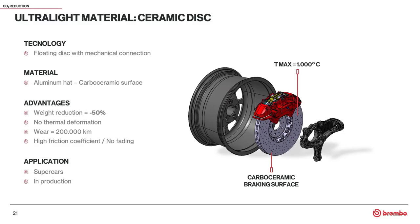The absence of thermal deformation, the high and constant friction coefficient, and the long durability of over 200,000 kilometers are all factors that make this the highest performance brake disc type currently on the market. Needless to say, their use is confined to top-end sports cars from manufacturers like Ferrari, Porsche, Lamborghini, Aston Martin, etc.